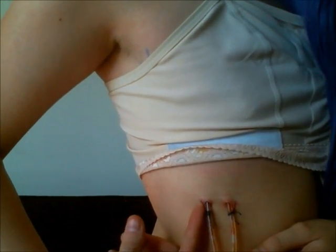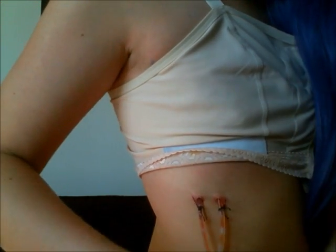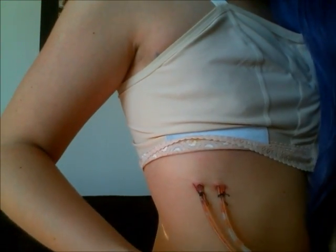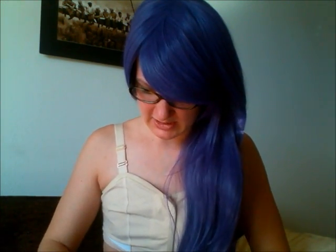But these drains here, if you can see that red, that's actually like tissue coming through, which is really, really disgusting. But they drain out this liquid, which is now kind of yellowish colored. It was really red. It turns more yellow every single day as the blood starts to clear out. And then these are the tubes that are attached to me.